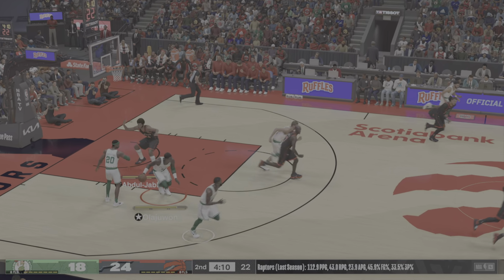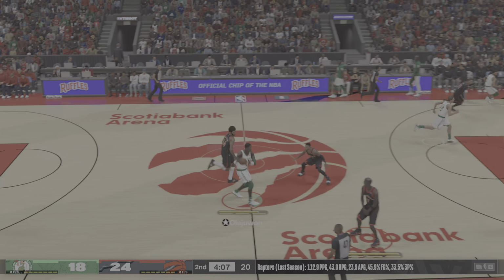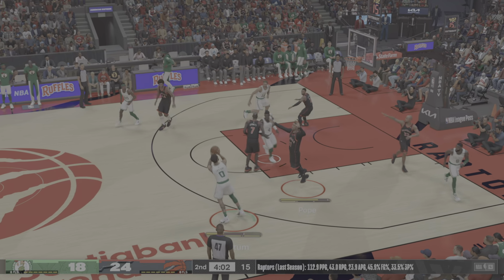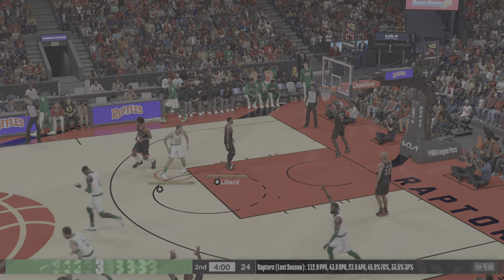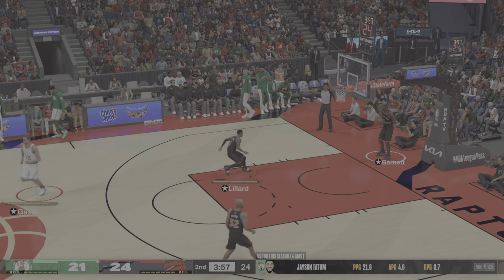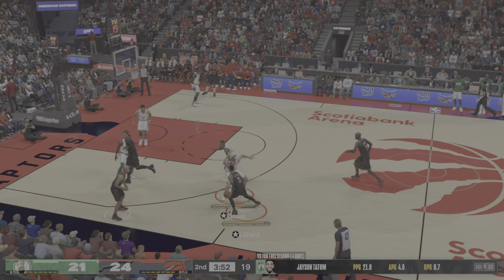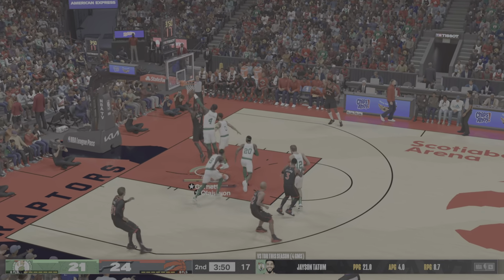And it's Pope missing. Celtics trail by 6. Nice ball movement by Boston. The 3 from Tatum. Take that! Oh, Tatum! From the parking lot. This is why Tatum is a volume three-point shooter, because he knows how accurate he can be. And it's slammed in by Garnett.